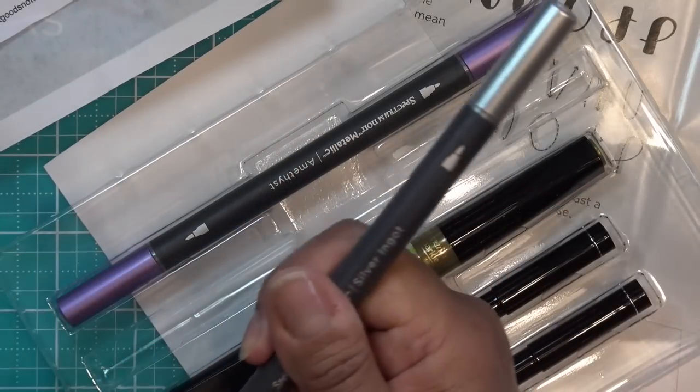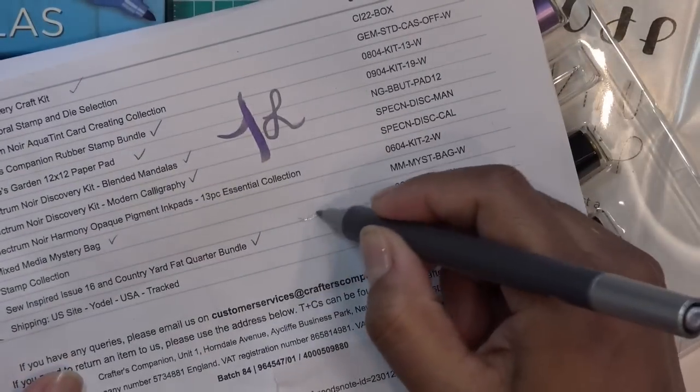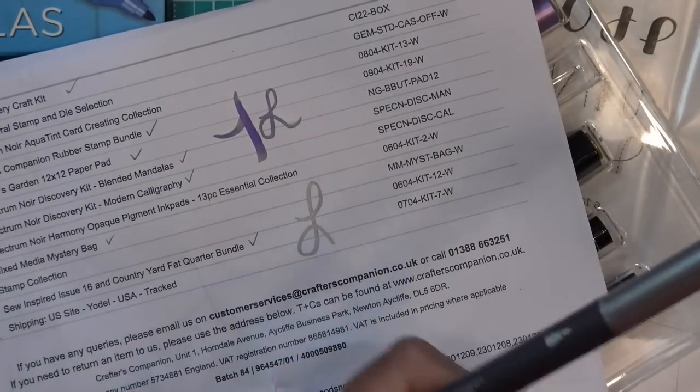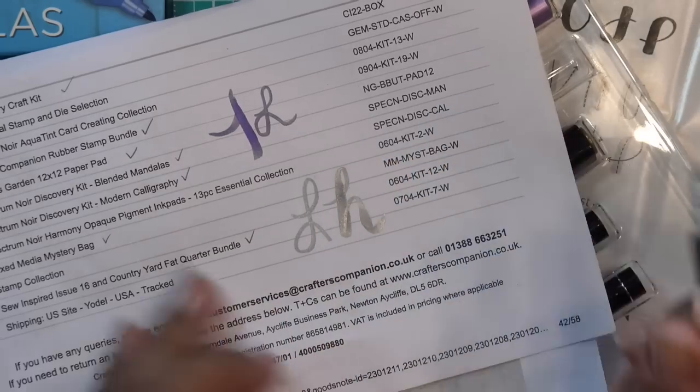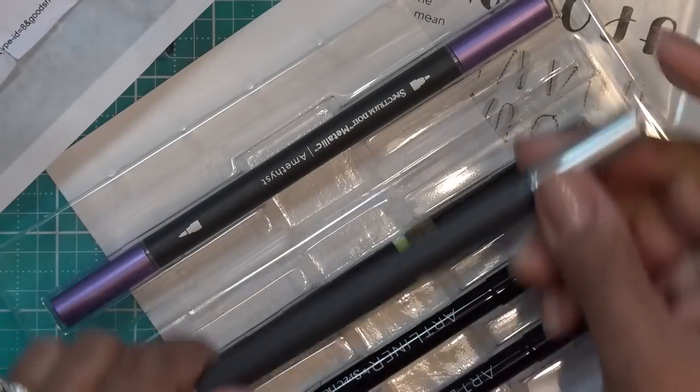We have a silver. And I already have all these in a box somewhere. I just don't use them too often. But you can do more with these than just writing. But as you can see, pretty nice. Nice brush tip and then a finer tip.